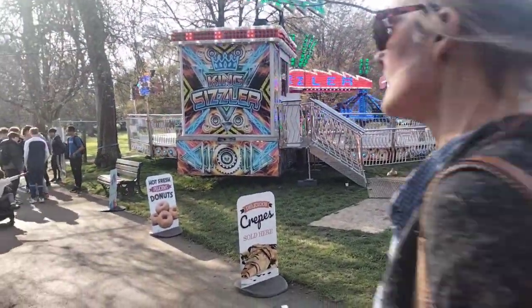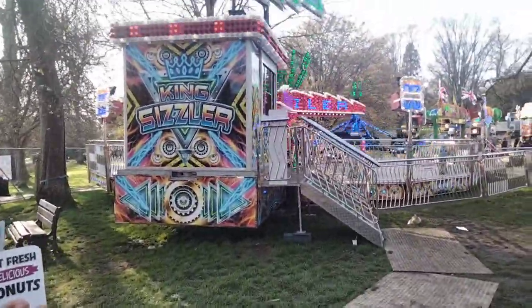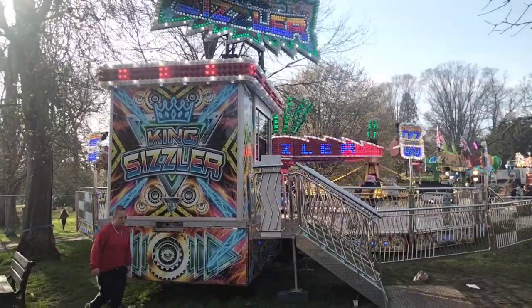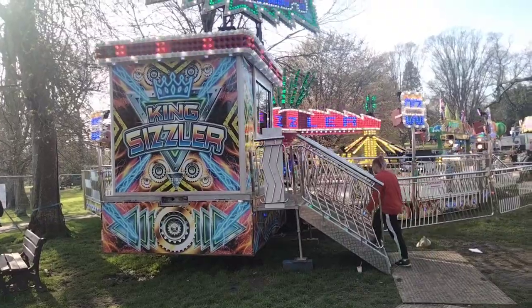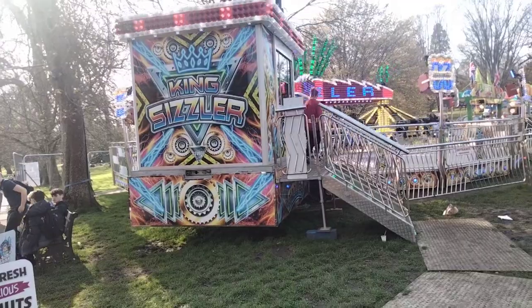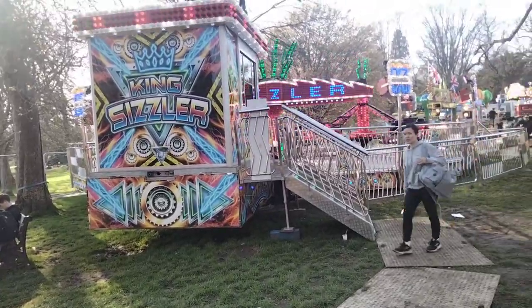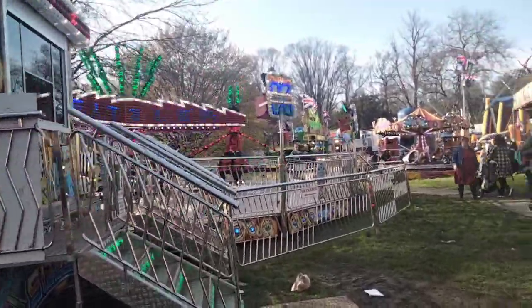Right, Henry Studd's King Sizzler. Lovely bit of artwork on this. You've got to hand it to Henry. He really does keep his stuff immaculate. This one was built by PWS in 2016. Let's go, let's go, let's get in there.